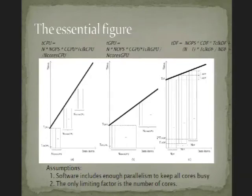The paper was authored by people at Maxeler, myself, Mike Flynn of Stanford, and Mateo Valero from Barcelona Supercomputing Center. So basically it tells that if the software includes enough parallelism to keep the cores busy, and if the only limiting factor is the number of cores, then these graphs hold, and we get the speedups that I had mentioned.